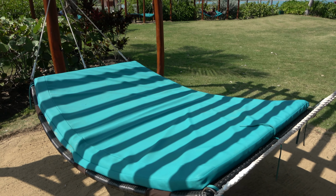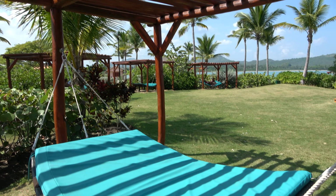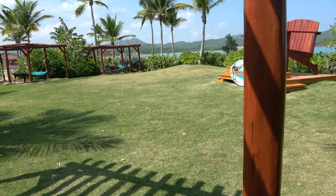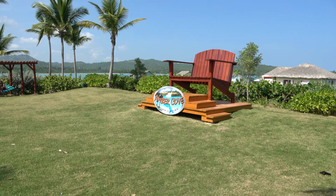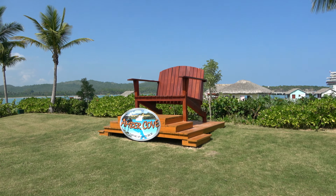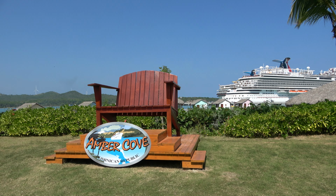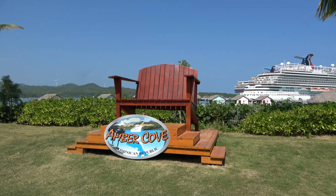Over by the pool area as well, you get more or less the hammock district with a whole bunch of hammocks. And then I love the photo op here with this giant chair. Oh, that is terrific. With the Amber Cove sign, you get your ship in the background. That's a great photo op. That is a really good photo op.